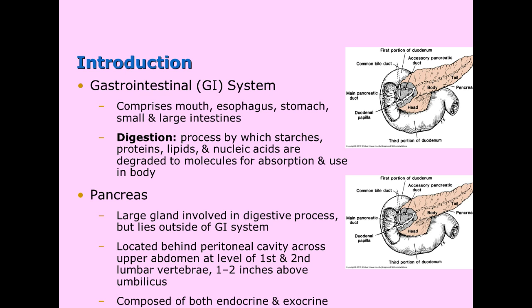So as you can imagine, when you eat a steak, or let's say a hamburger, because that has all of this in it, it's got starches in the bun, it's got protein in the burger, it's got lipids with fats in it and the cheese and such. When you eat that, it obviously needs to be broken down into smaller pieces, such as amino acids and sugars and things like that. So that's why we need the digestive system to work appropriately in order to get those nutrients into the body.